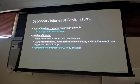If you have bladder ruptures, if you're concerned about that, CT cystogram. That's basically a study of the bladder, not pelvis, I apologize. They put contrast into the bladder, they do a CT, and they look at the bladder. Bladder ruptures are really rare in most patients. However, the majority of them occur due to pelvic fractures because that bone is sharp. It rips into the bladder and it ruptures the bladder.